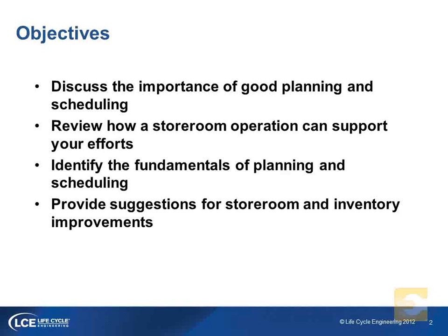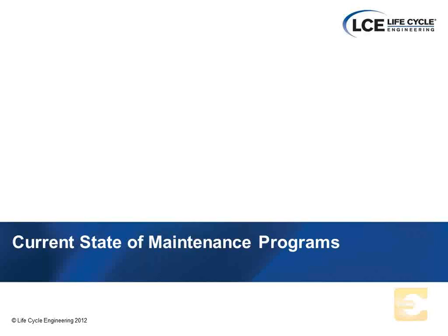So the objective today is to discuss the importance of good planning and scheduling. My definition of the maintenance function really is to get into the equipment and repair or maintain that equipment in the shortest period of time at the optimal cost, where it's the least disruptive to production. That's really what I'm going to try to drive home today. Also, what world-class storeroom operations look like and how that supports the maintenance function, some of the fundamental elements of good planning and scheduling, and a couple of activities that we could do in the storeroom to show immediate returns. Some refer to that as quick wins. So that's a little bit about what I'd like to cover today.